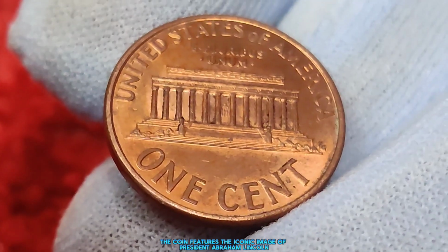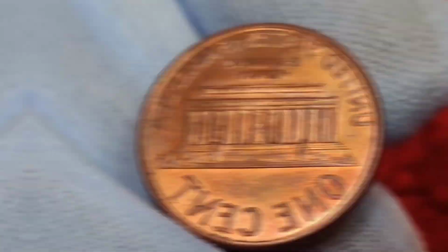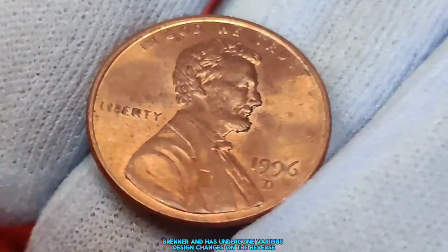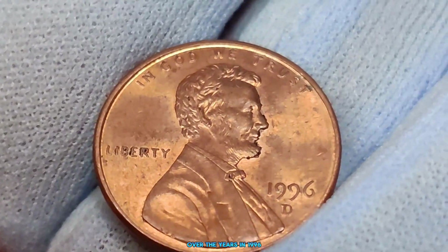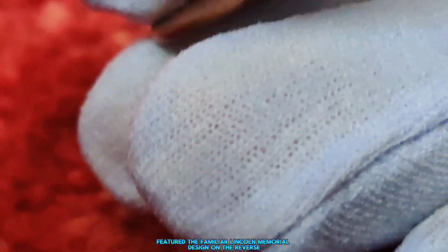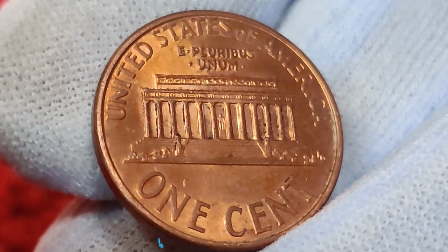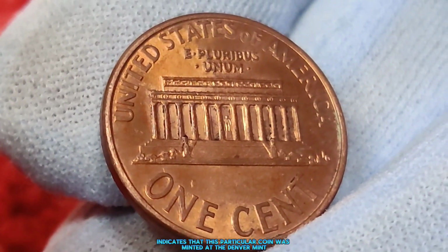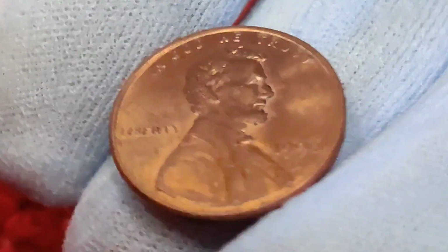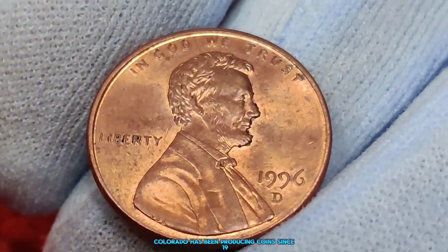The coin features the iconic image of President Abraham Lincoln on the obverse, designed by Victor D. Brenner, and has undergone various design changes on the reverse over the years. In 1996, the Lincoln cent featured the familiar Lincoln Memorial design on the reverse, which had been in use since 1959. The D mint mark indicates that this particular coin was minted at the Denver Mint, one of the key facilities for U.S. coin production. The Denver Mint, located in Denver, Colorado, has been producing coins since 1906 and is known for its high-quality coinage.